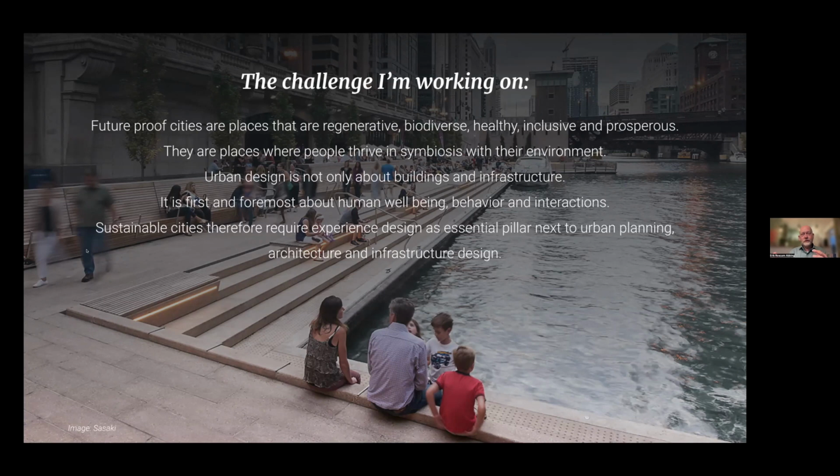How do we interface with our possessions, with consumption? That is a psychological challenge, and I believe as service designers, that is something we can work on in a very positive, constructive way. And the same is true for cities.